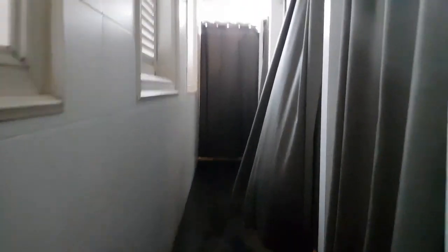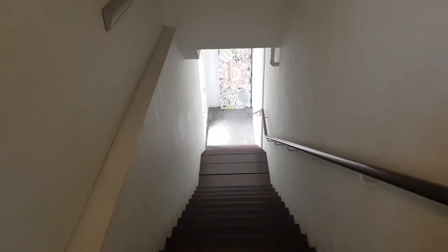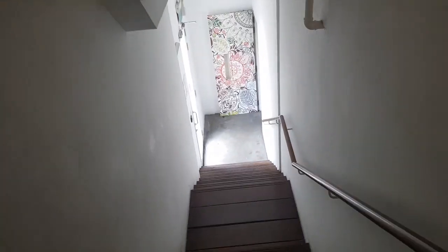This is the men's changing area. Like the rooms, it is cleaned daily and very neat. By the way, there is a hairdryer provided inside. This is the toilet and the shower area. Now let's go back down to the ground floor.